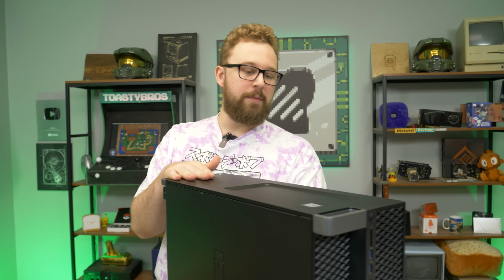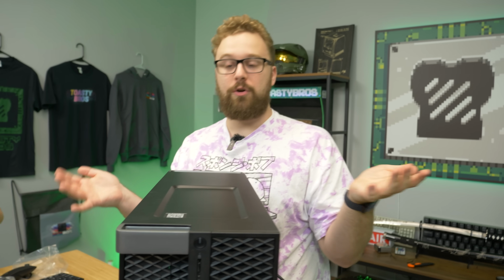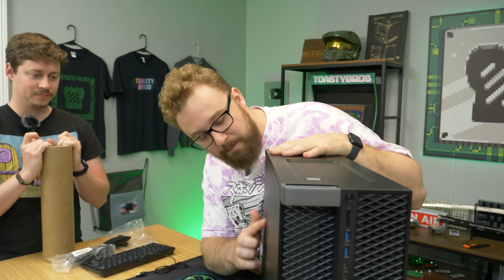We've taken a look at a lot of these pre-builds where they add RGB and stuff to it, but this is just a workstation that they got at a good price and cleaned up a little bit. There are some scuffs around the edges. It isn't dusty or anything. It's actually in pretty decent shape, minus all the scratches.